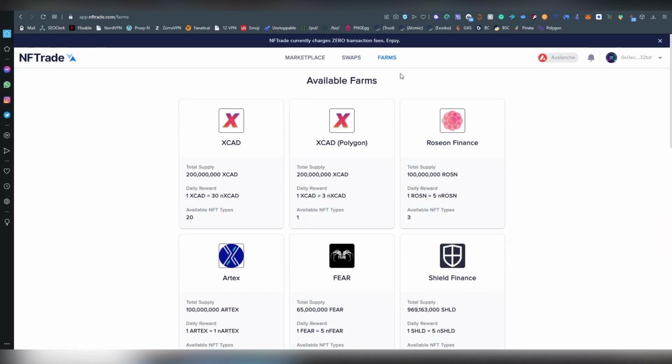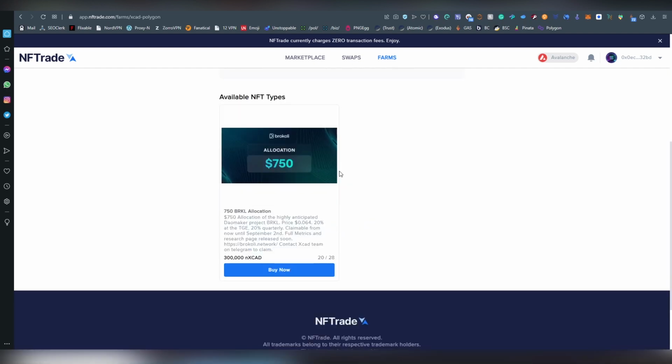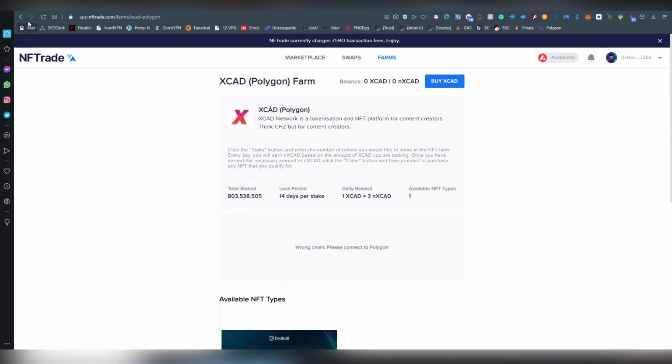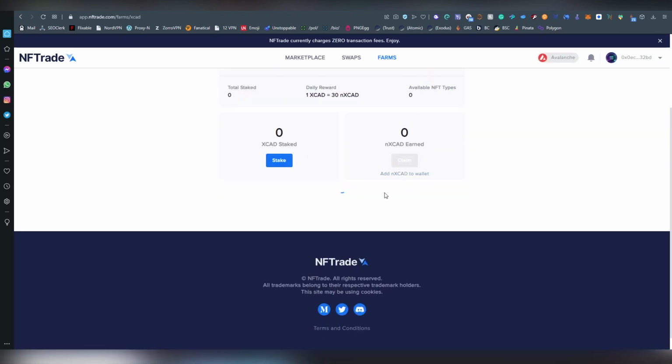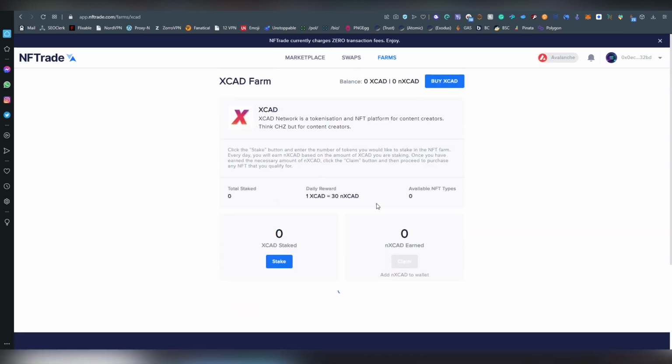Not only that, there are also farms available on this platform, which allow you to basically deposit certain tokens, and with these tokens you can purchase different types of NFTs on the platform. I guess there's some type of application process to basically get listed. Let me actually pick up another one.